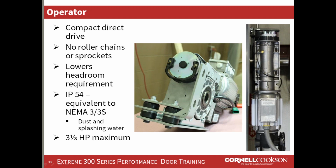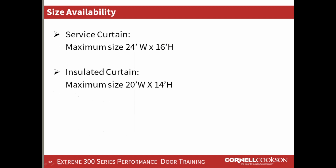We do recommend that if you have an exterior mounted 300 series door, you add a motor cover to this operator. The operator comes in 1, 2, and 3 1/3 horsepower. The size availability for the 300 series door in the service curtain is a maximum of 24 feet wide by 16 feet high. And in the insulated model, it's 20 feet wide by 14 feet high.